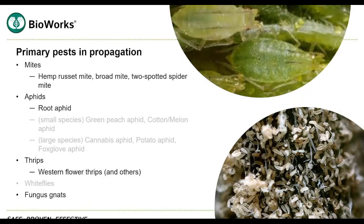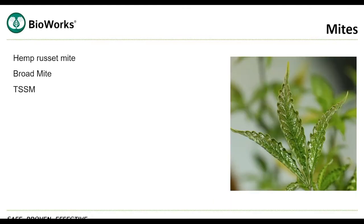So moving on to pests, there are many, but I'd say those of primary concern in propagation are mites, aphids, thrips, and fungus gnats. There are three mites I would say are probably the most concerning: the hemp russet mite, broad mite, and two-spotted spider mite. And yes, alas, all can come in on clones.